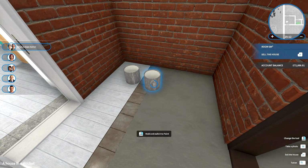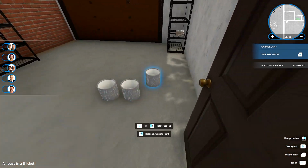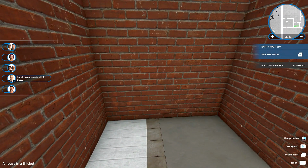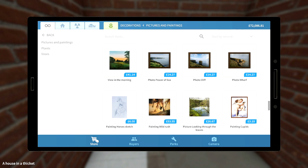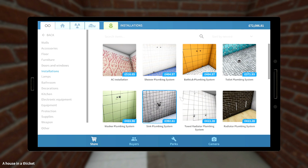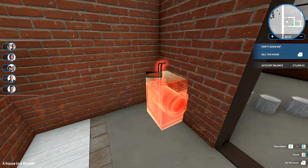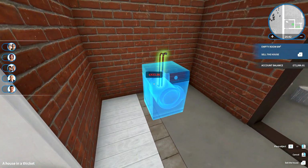So the utility room is going to be obviously pretty much dictated by the pieces of furniture that we can put in here. So don't think I've ever actually put a washing machine into a house. So this will be a new one for me in the game. So let's have a look. Washer plumbing system. How big is this? So I'm wondering if we can.